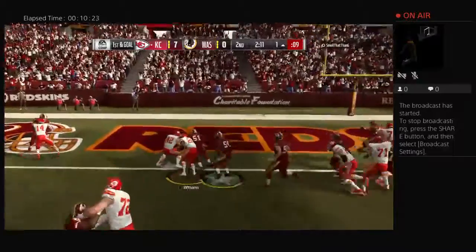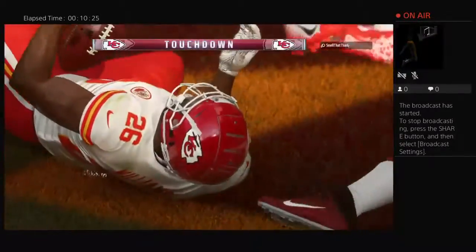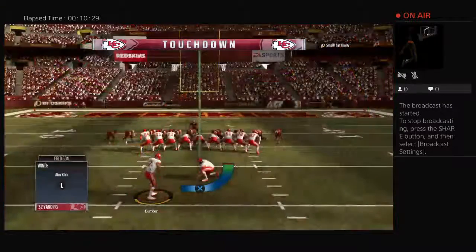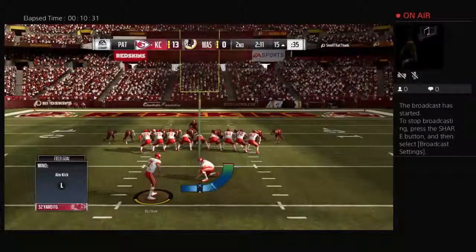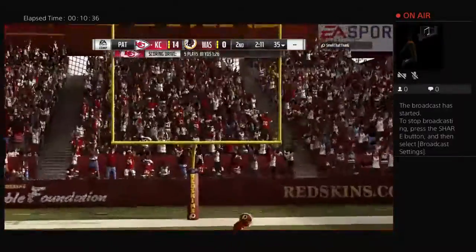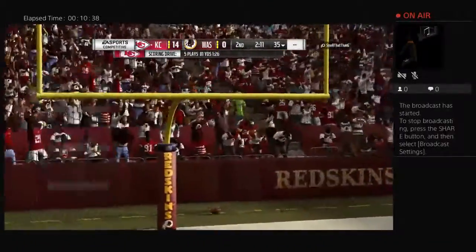They'll try and run. This is Williams. And he's going to take it into the end zone for a Chiefs touchdown. Damian Williams with his second touchdown here in this first half. And the Chiefs add on to their lead. And he knocks it through.